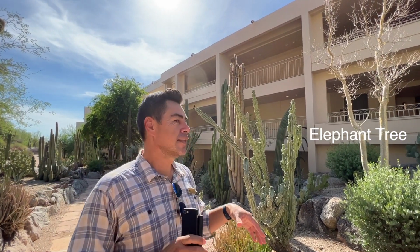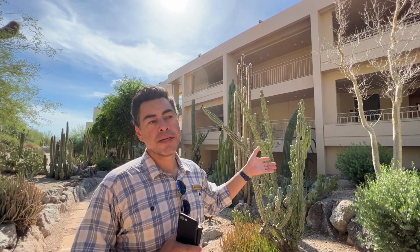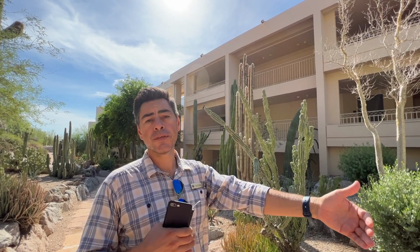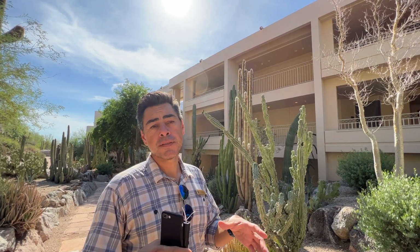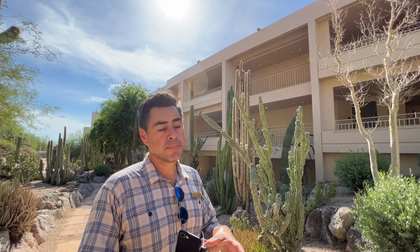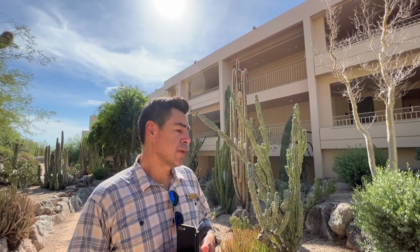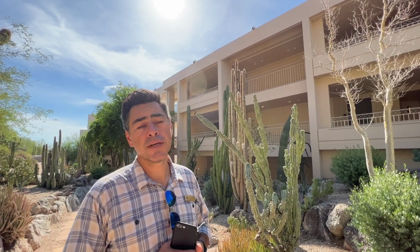It's actually native to here, which is a little bit out of its range. The family of elephant trees basically grows farther into Mexico. As you go from northwest Colombia all the way to Phoenix, that's their range. As you get more towards the tropics or the central Mexico area, the species and genera there are a lot more tropical, so they're much bigger. Phoenix happens to be the northernmost point where they grow. They're extremely sensitive to frost, so anything farther from here will basically kill them.